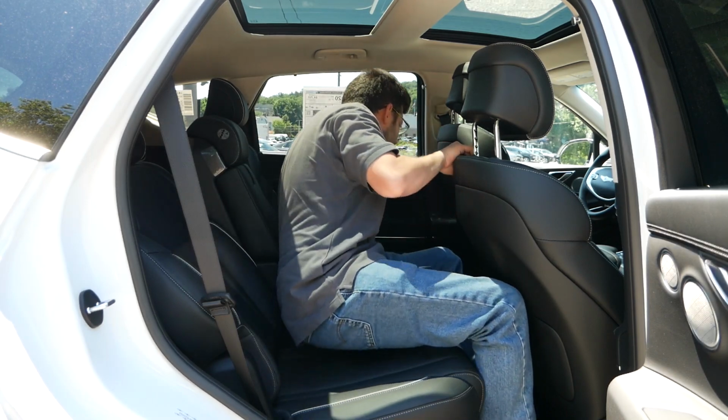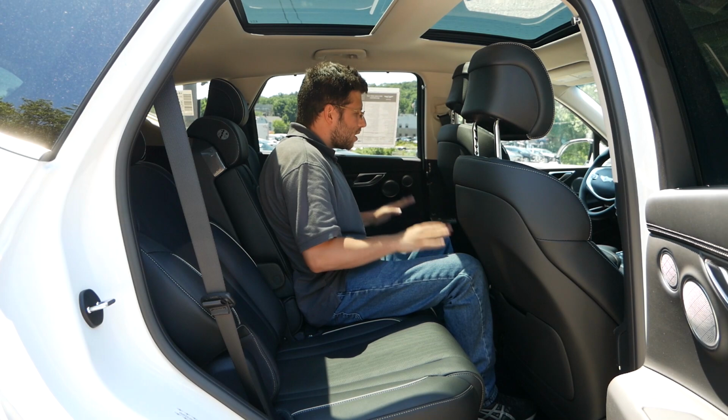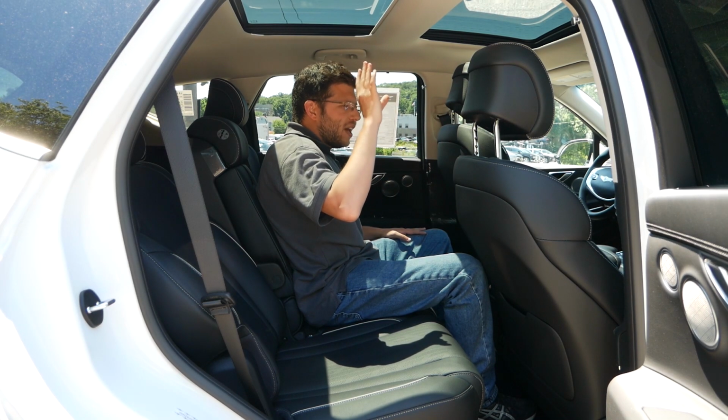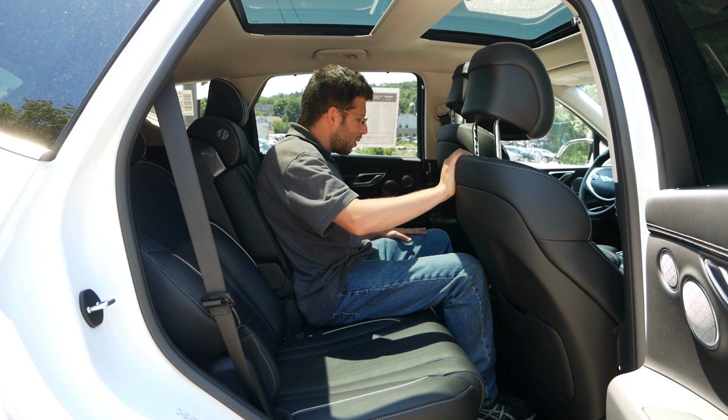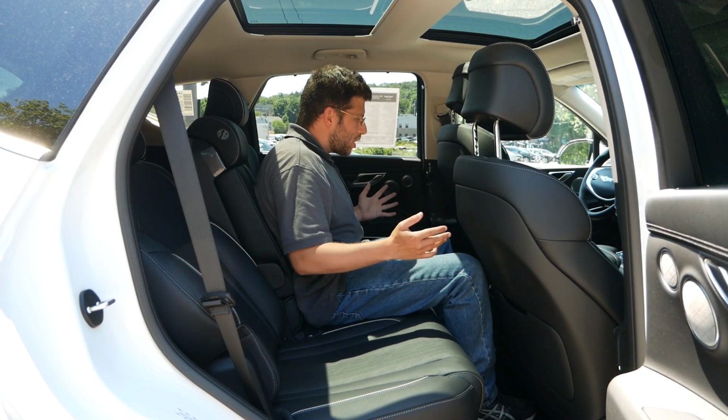Now, let's move over to the center seat, and there are some good placements for my feet. Obviously, this seat being adjusted most of the way back is going to be a bit of an issue, and it's affecting my legroom. However, if this seat was adjusted further up, I would be just fine.